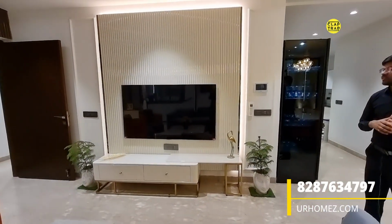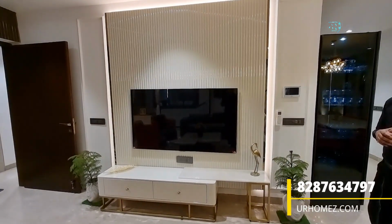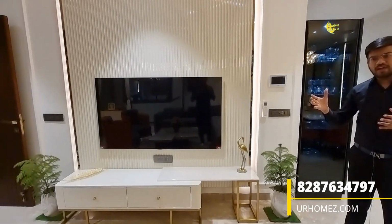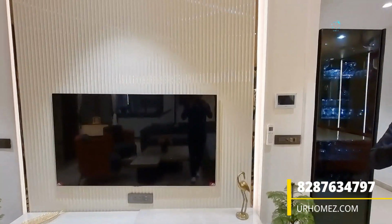Talking about this TV panel, we did not choose anything heavy, bulky, dark brown. Nothing. Right? Generally people tend to do that. Exactly. Instead of that, what we have done is we have played a solid color in the sofa.